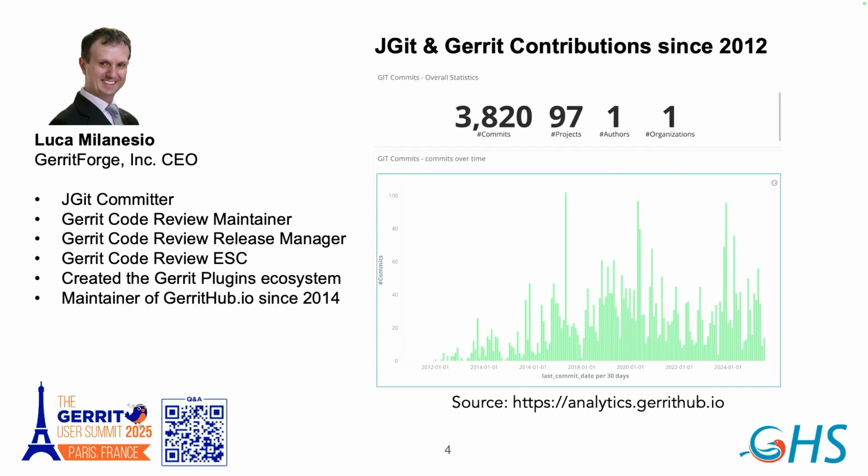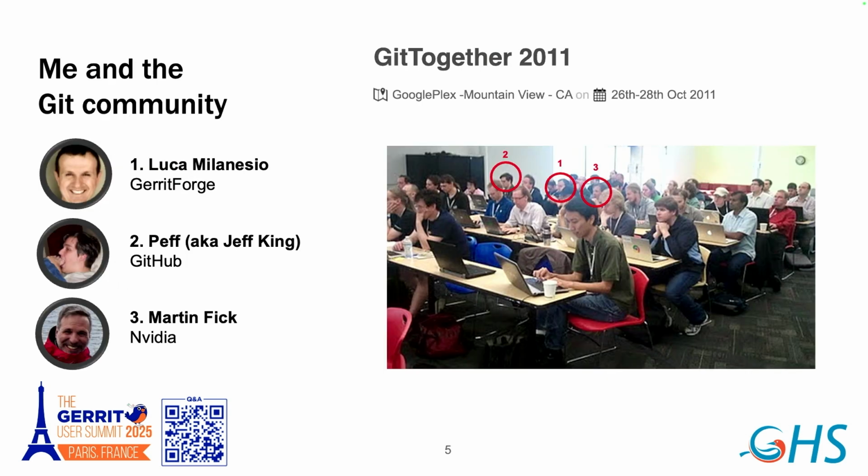So about me, I presented myself. I really like numbers, so those are my numbers. 3,820 contributions over 97 projects in 17 years, which is good. This is just the Gerrit and GitLab part. And of course, I'm covering also many other hats. Together with Tony, we are release managers of Gerrit Code Review. We are both maintainers. And together with Martin, we are also committers of the JGit project.